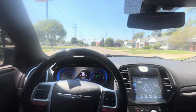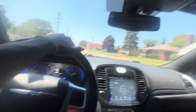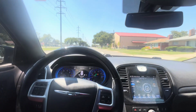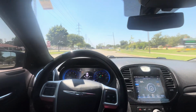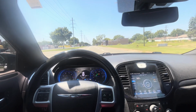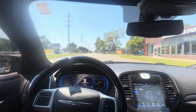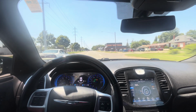5-speed transmission. Obviously, I ain't got the 8-speed, like the newer 5.7s. But hey, don't sleep on this 5-speed, man. The whole gear is very long, but it still got very good low end torque. And yeah, it's just long term, in the long end, you know what I'm saying? That's when that 8-speed really gonna dog the 5-speed.